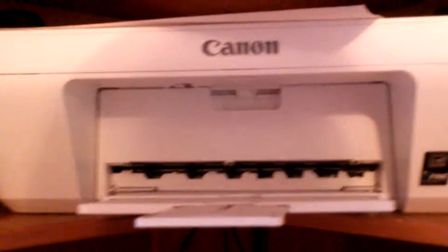The headset. Here's my printer, the Canon printer. I actually got this pretty recently. Stereos for the computer. Just a bunch of junk here. Nothing much to see.